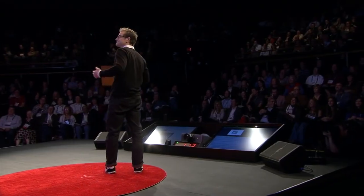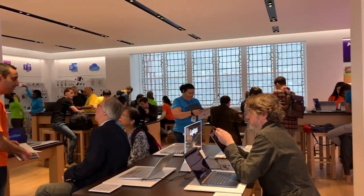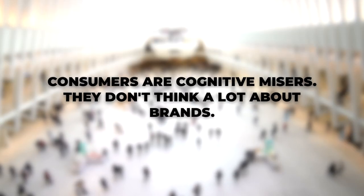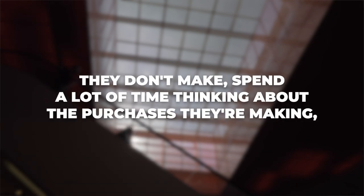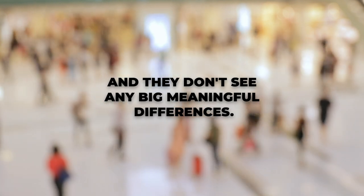Marketers like to talk about super users and loyalists, but really you don't see many big brands that owe their sales to a small number of heavy buyers. And then you dig more into the psychology of buyers and you can see why. Consumers, and this is a great phrase, consumers are cognitive misers. They don't think a lot about brands. They don't spend a lot of time thinking about the purchases they're making, and they don't see any big meaningful differences between brands and categories.